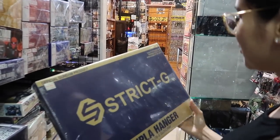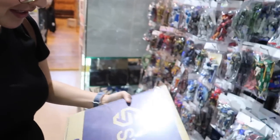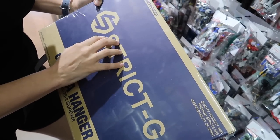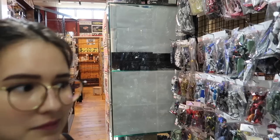Oh God, $35, I'm gonna buy this. Yes, it's a really cool one. I'm pretty sure I'm gonna Google it, but I think this is the hanger that has the Gundam tray looking item in it. So I'm pretty sure this is it. It's $35, so it's kind of expensive, but you know, I think I'm gonna buy it.